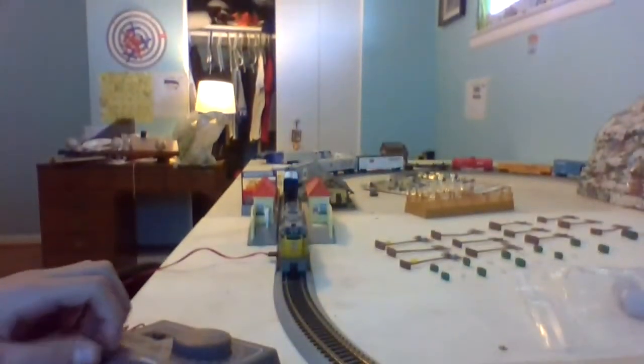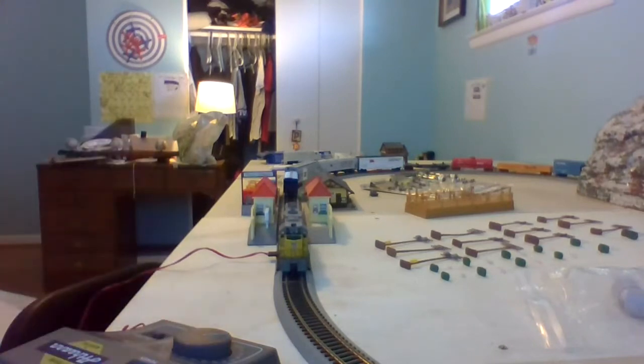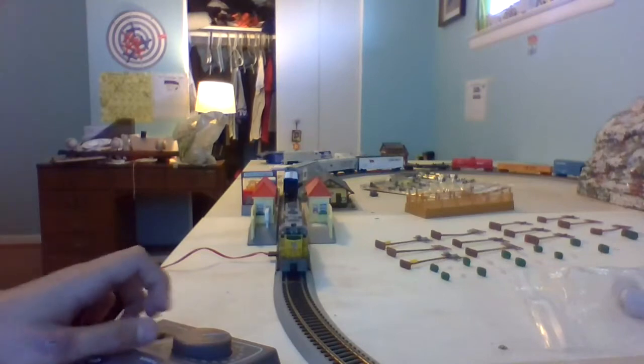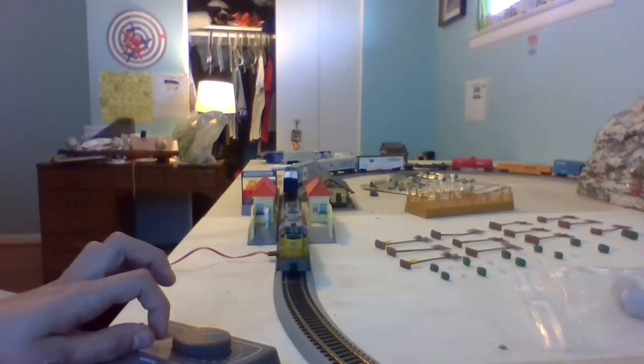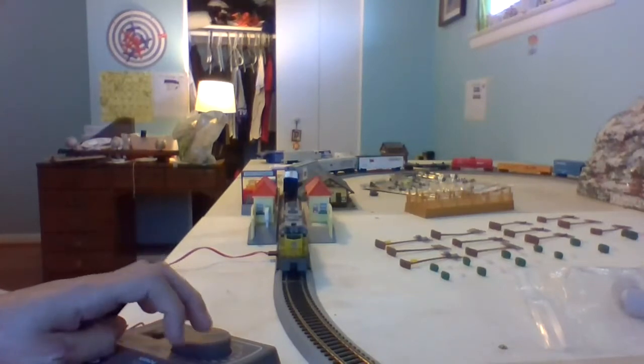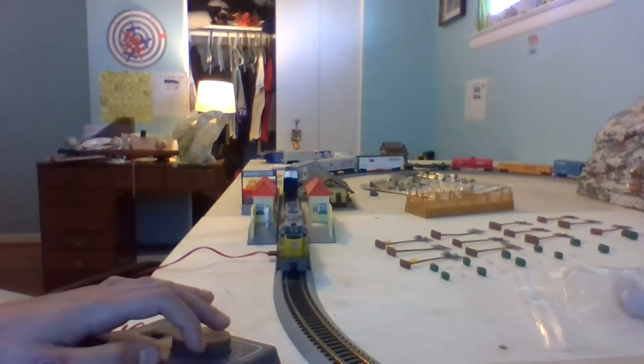Union Pacific GP38-2, number 2056, is heading out of Plasticville Railyard to get on its way to Phoenix, Arizona, or Union Pacific Phoenix, where it'll drop off its load, consisting of boxcars, flat cars, grain cars, also known as hopper cars, a tanker car, a gondola, and one more boxcar at the end.